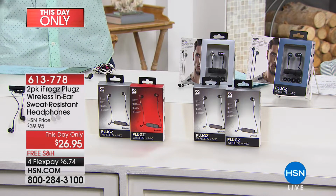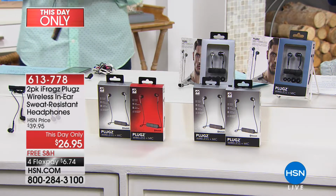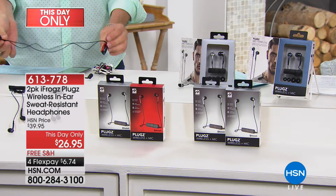Is it tomorrow? Somehow September is here. It is. That snuck up, so we know that the holidays are going to be right around the corner.